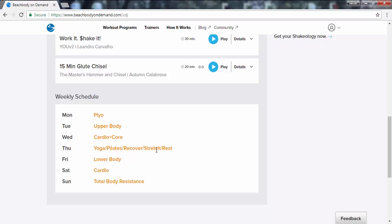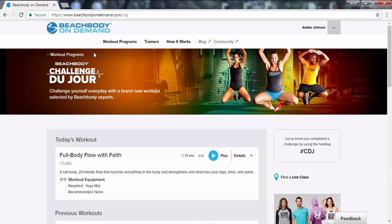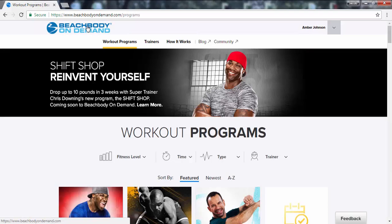On Thursday, you're doing something that's more restful, like yoga, and it's gentler. Fridays, you're doing lower body. Saturdays, you're doing cardio, and Sunday, you're doing total body resistance. That's how they choose the workout for that day. So I'm going to go back to the main page again.